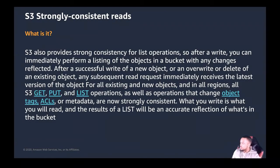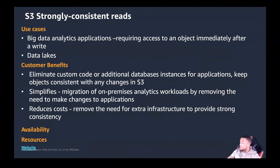Talked about strongly consistent reads, won't drum the horn on that. But again, this is great for data lakes, big data applications, requiring access to an object immediately after a write. And again, this is already out of the box. So now you can just expand on use cases for S3.